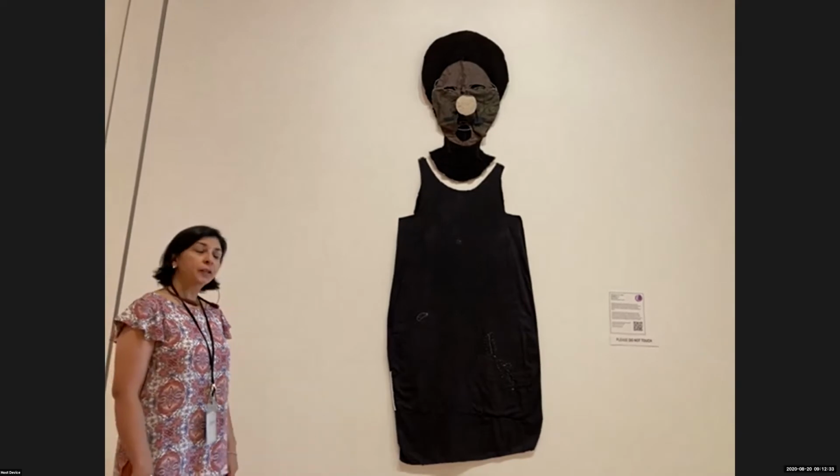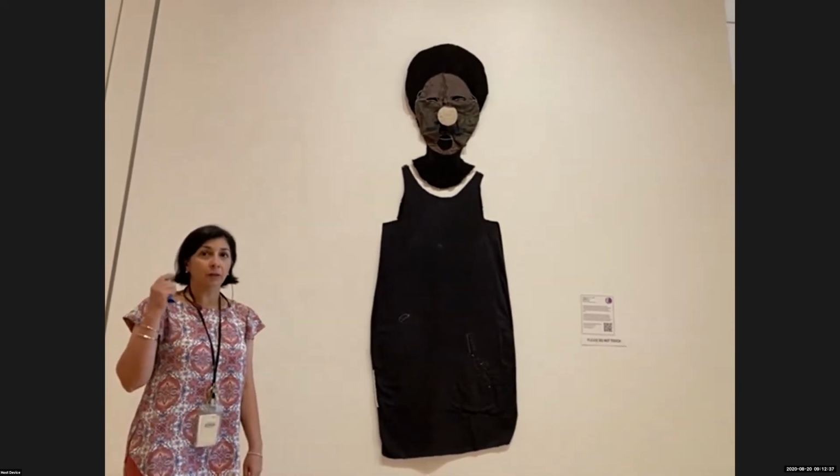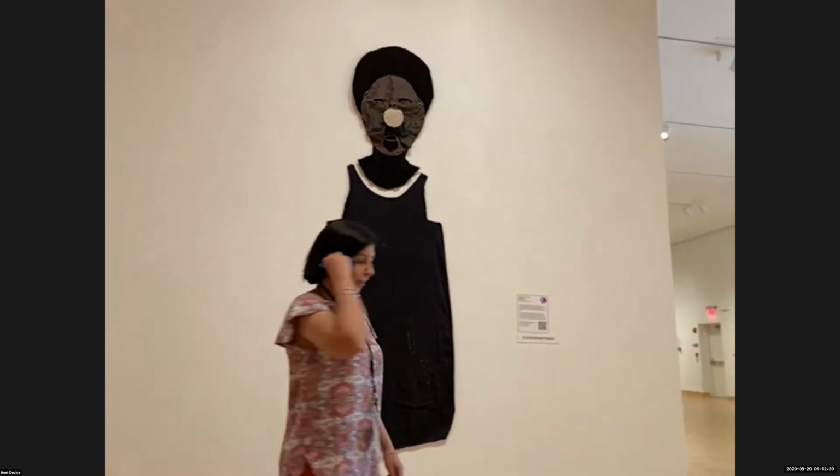Okay, so we're going to go to the second gallery and look at a few pieces that don't have anything to do with fabric per se.